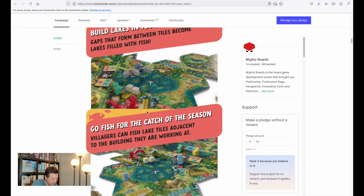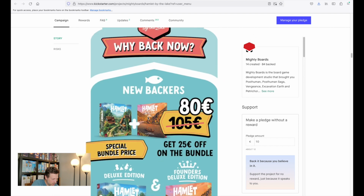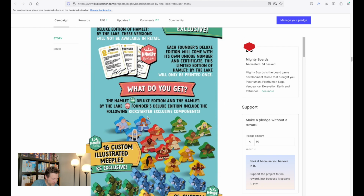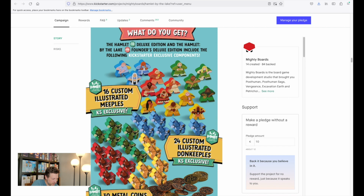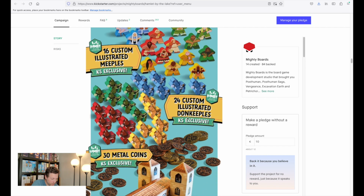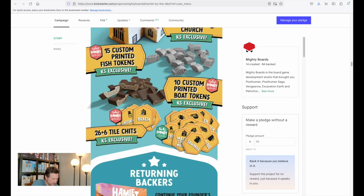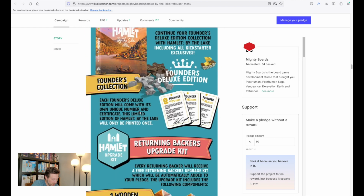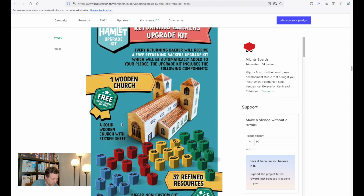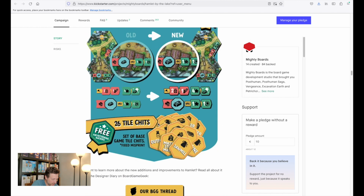All right, new gameplay. Let's go down here, though. All right, this is all the stuff that's in this version of the game. 16 custom illustrated meeples, Kickstarter exclusive. 24 custom illustrated donkeeples, Kickstarter exclusive. 30 metal coins, a wooden church. Okay, so there's a returning backers upgrade kit. It's got the wooden church, these refined resources, these raw materials, some updated tiles, all of this stuff.